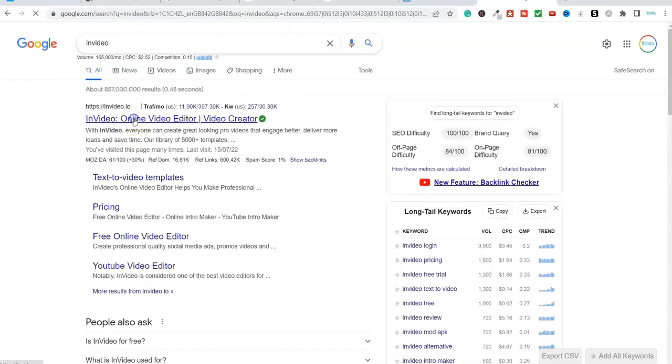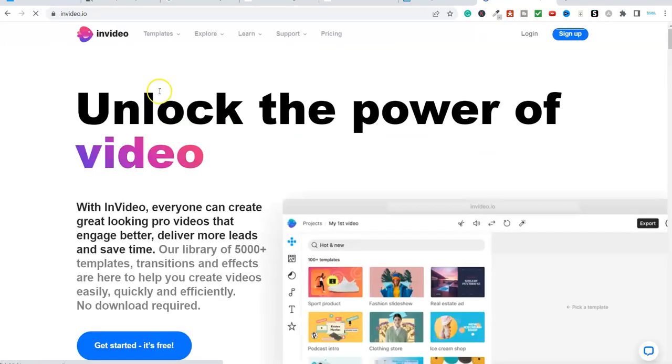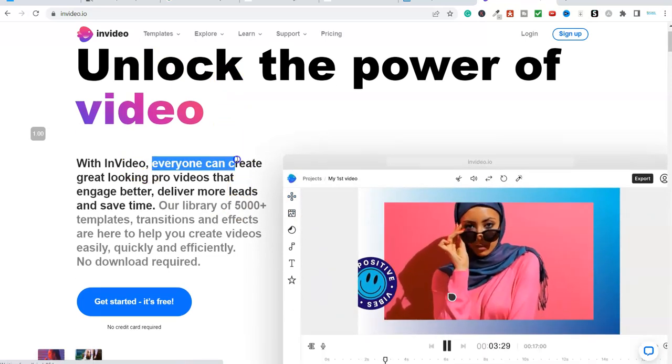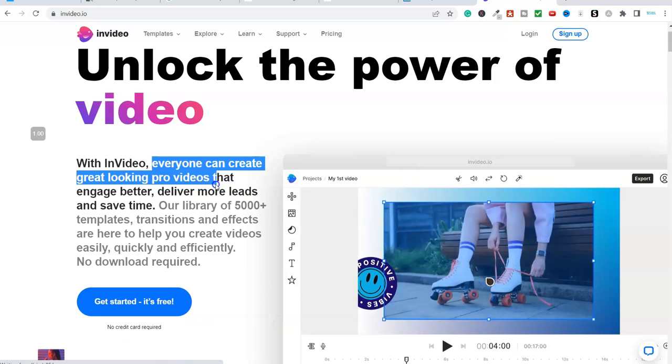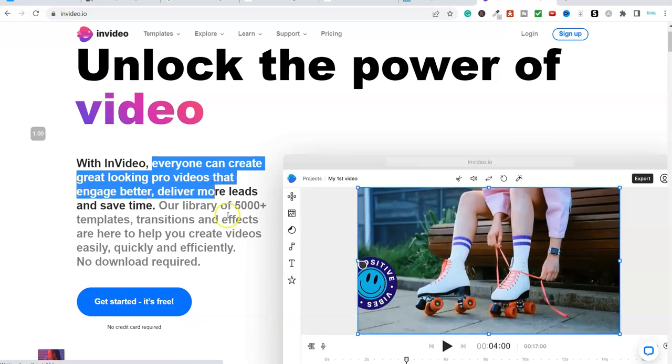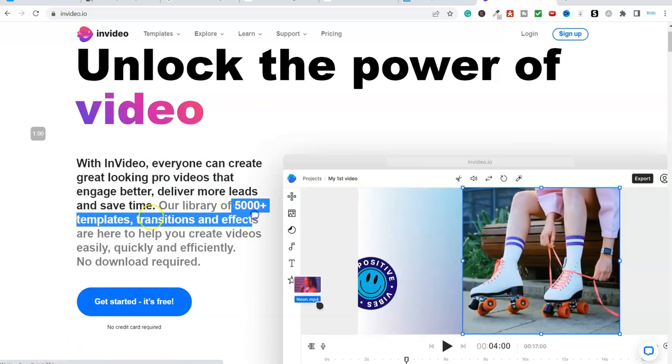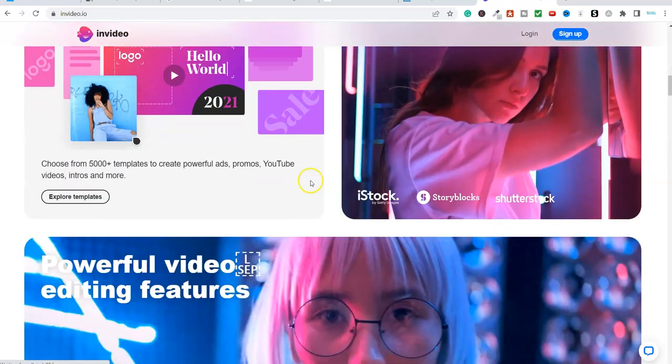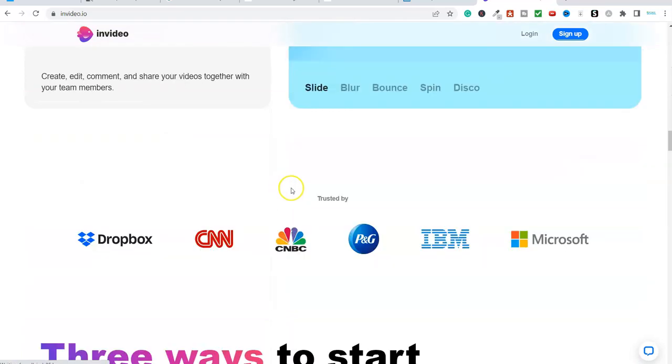Now if we come over here, why I recommend this and use it is, look, it's absolutely straightforward and simple. Look, anyone can create great pro looking videos. And you can see over here, they've got 5,000 templates inside of here. There's transitions, effects, and it's free. Okay. And it's genuinely straightforward and simple.